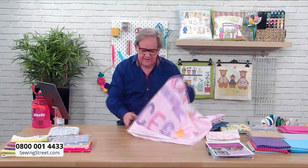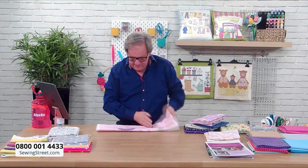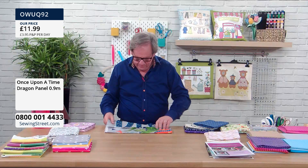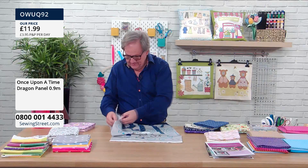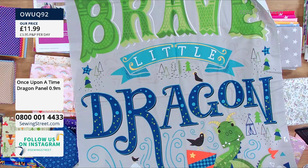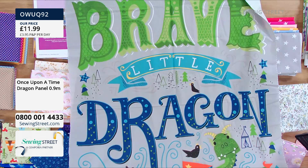Right, now I've got another panel, which is a dragon panel. So that one's sold out. I'll put that one there. The dragon panel is there. Hang on, that goes up. This is very close to selling out as well, Hannah's just saying. So what does this one say? Brave little dragon. Dragon. I'm on Game of Thrones. I'm Khaleesi.